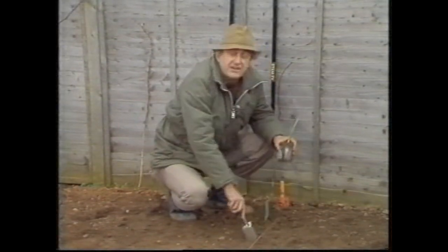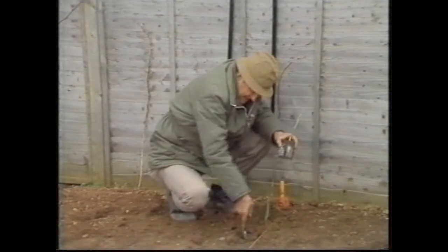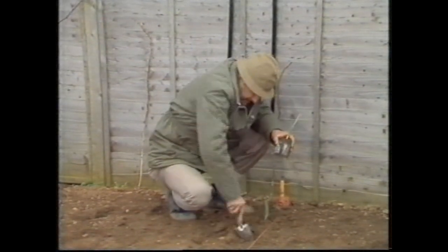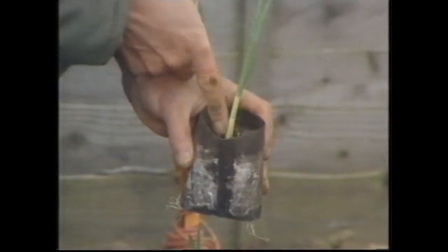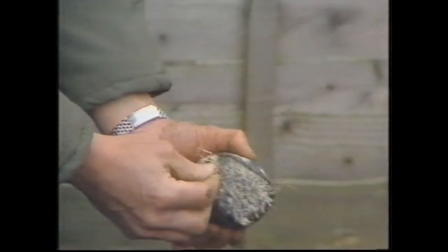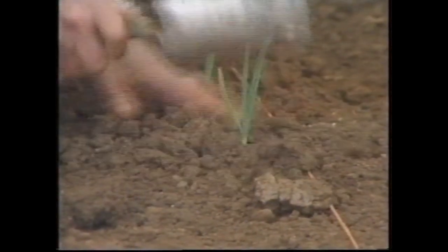If you remember a few weeks back, I planted some garlic cloves in paper pots to get them started, and they've done very, very well. In fact, nice bit of top growth, as you can see, a good 6 inches, and underneath the roots are coming out nicely. They will make some very, very welcome garlic for the winter months.